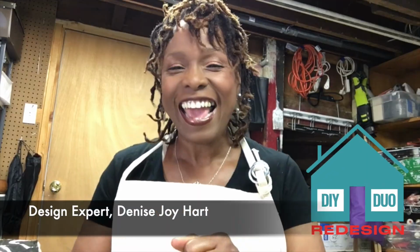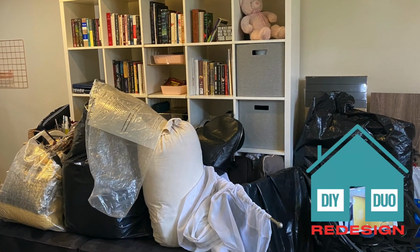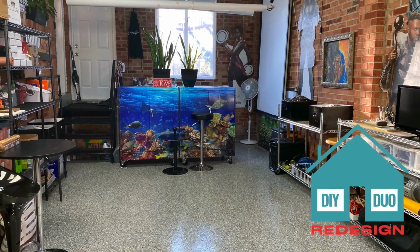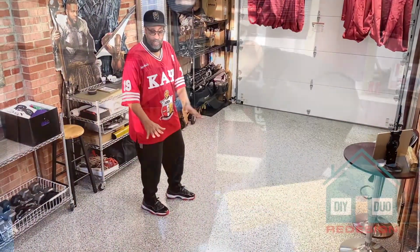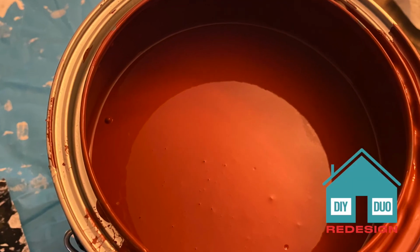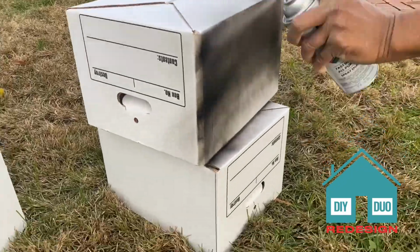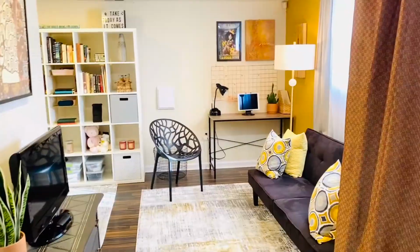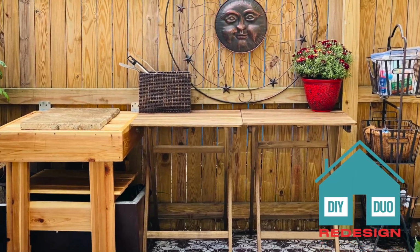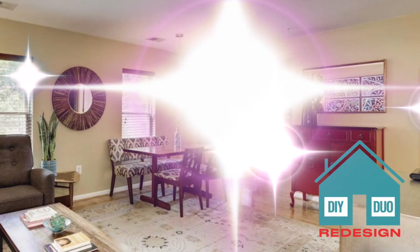I'm Denise Joy, and I tackle some of the most challenging rooms in a home and turn them into a destination the homeowners will love. In one weekend, using paint, repurposed furniture, a few budget-friendly new and secondhand purchases, along with some good old DIY sweat equity from the homeowner, I sprinkle my magic pixie dust, creating beautifully curated spaces. Trust me, it's not just a room makeover, it transforms your life.